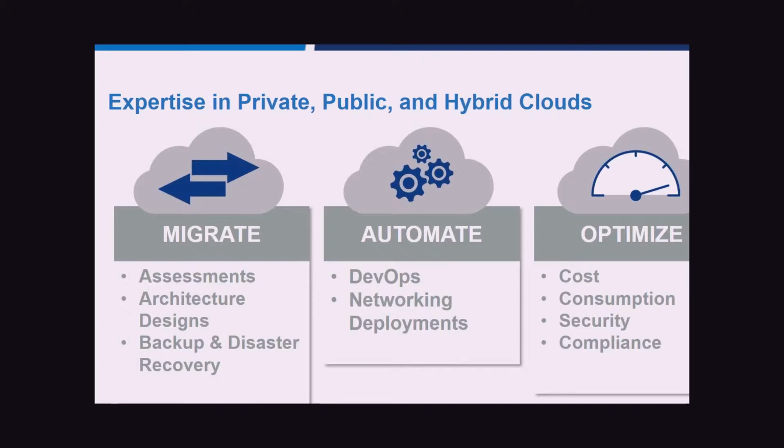So we can help you automate your environment, which is many of the reasons why people go to public cloud in the first place. They see that it allows you to be more agile, move faster, do automation orchestration. Well, you don't necessarily need to go to the public cloud to do that. We can show you how to make that happen in your hybrid cloud environment.